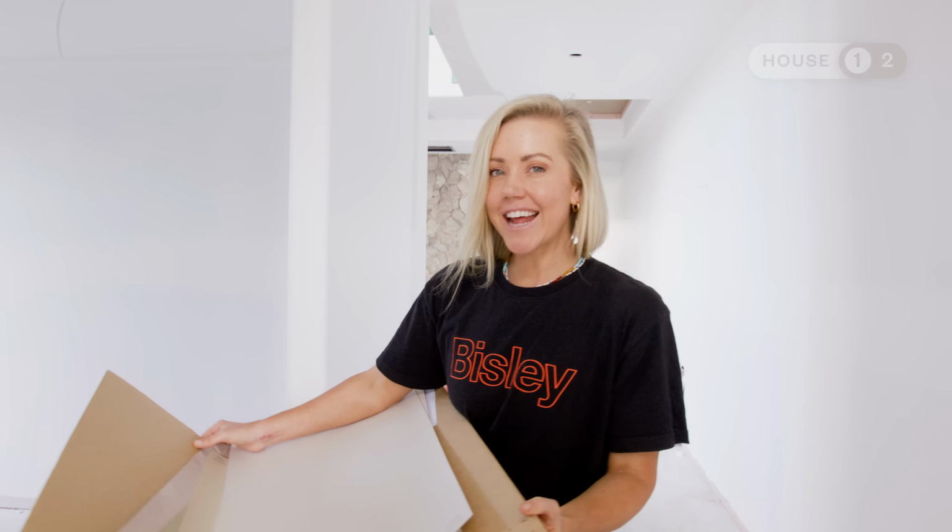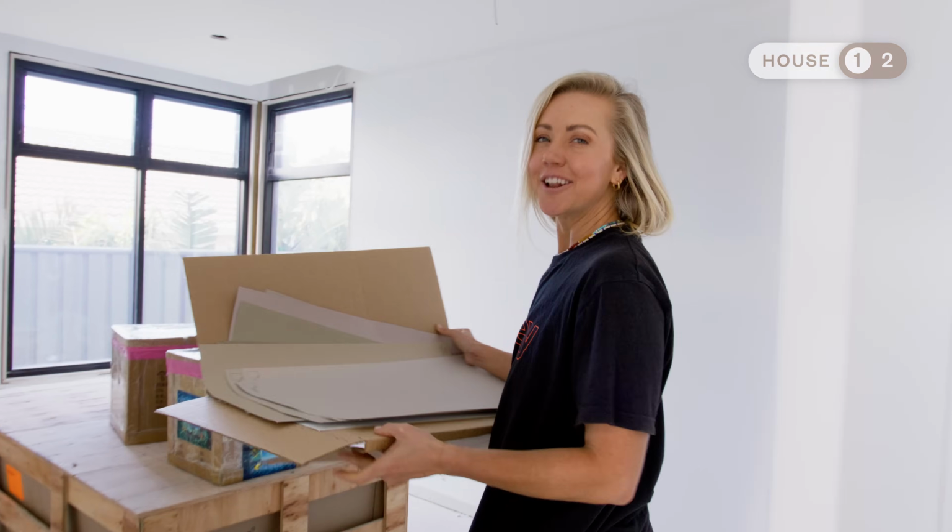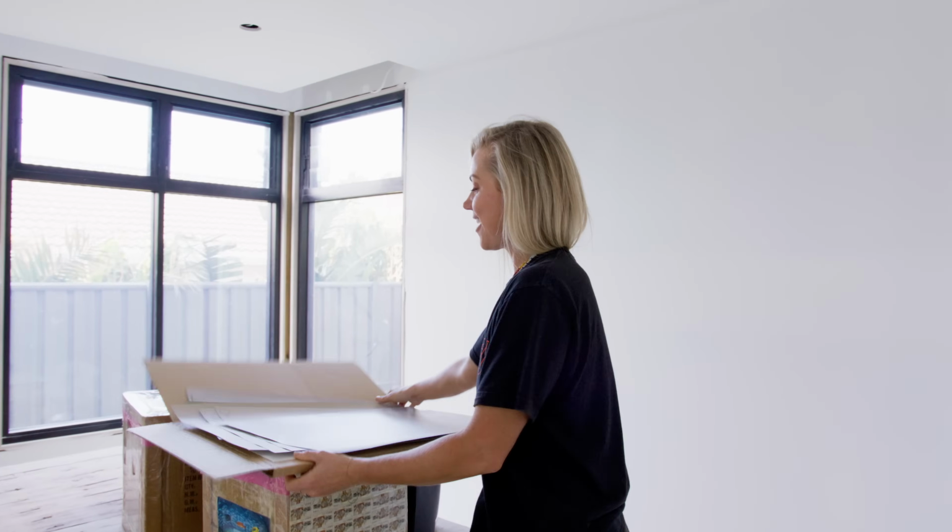I'm on a mission today to choose some colour. So it's a Friday, colourful day, and I have basically got all these paint samples, all Taubman's colours, and I'm going to just start going room by room, hanging up the samples and locking in some colour.